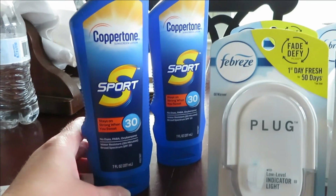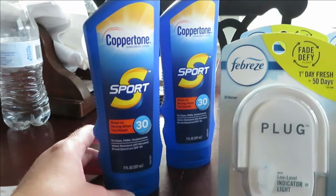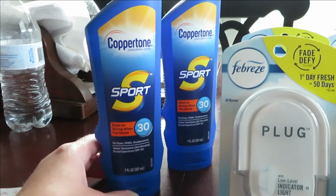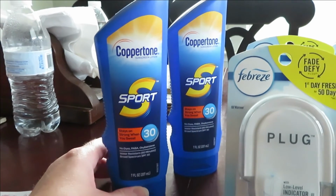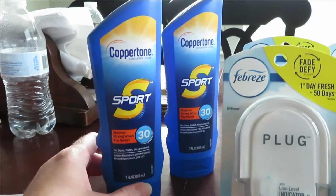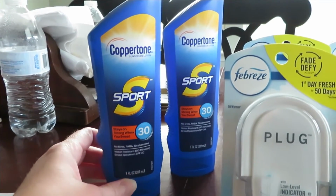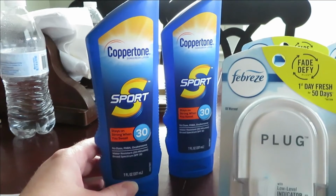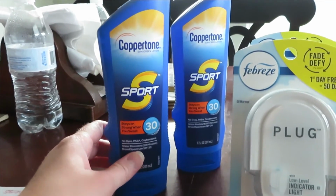Then in order to get this deal, you also have to have the Cartwheel app. So I have that on my phone, and I applied the 20% off Coppertone coupon to both of these as well. And I have also submitted to Ibotta for $2.50 back on each bottle, so $5 total I'm going to get back. And that brings my total down to 59 cents for each one of these. So that is a really good deal on sunscreen.